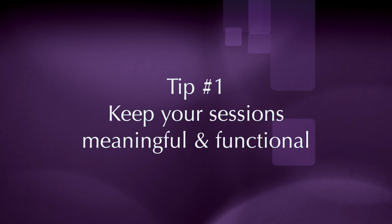So the first tip is this. You want to keep your interventions meaningful and functional for your patient. Okay, so you're not going to do anything that has no greater meaning, right? For example, doing a card game activity, right? There's no connection there for that patient. So you want to stick with the basics. You want to stick with ADLs, right? You're bathing, you're dressing. These are functional tasks that they were doing for years in their lives, right?